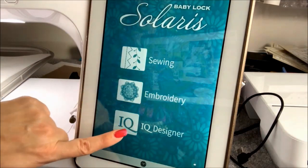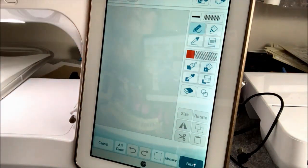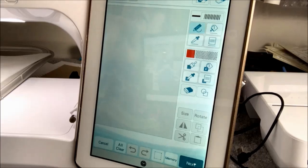And as I said, in IQ Designer, you can do so much. If you're scanning in artwork, up at the top right, you're going to have a little icon that looks like a leaf.